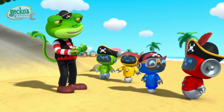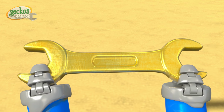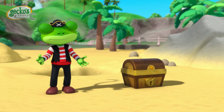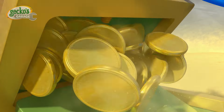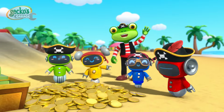Remember, crew, cheating is wrong and only for fools. Be kind and be fair. And treasure your tools. Avast, pirate mechs! I spy another bolt that needs turning. Chocolate coins to the pirate hero! Goodbye, everyone!